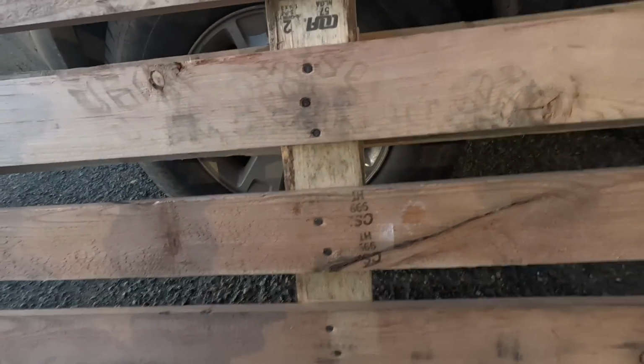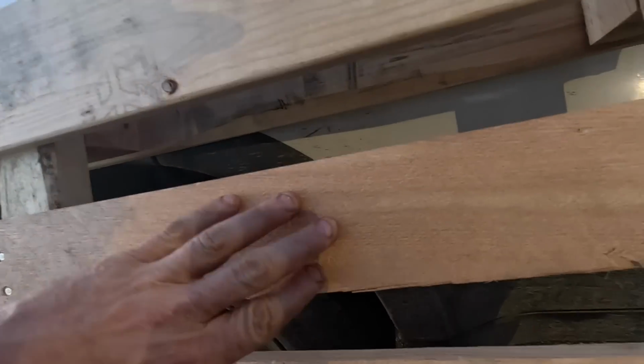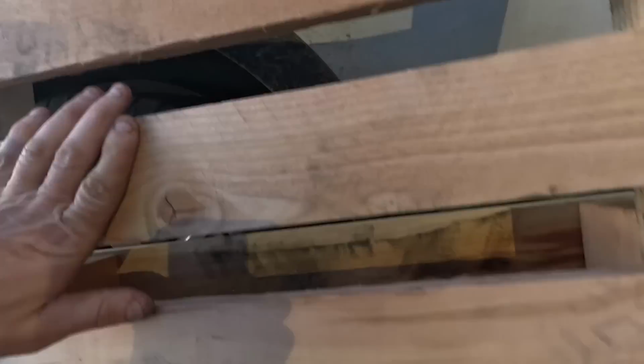I found this palette and I asked if I could have it. They said yeah. Palettes are everywhere, but this one has some nice pinkish Douglas fir on it. Some really nice looking stuff here, so I really like it. You can always use a palette for something, so maybe I'll just keep it at the boat launch or something. They're always handy.